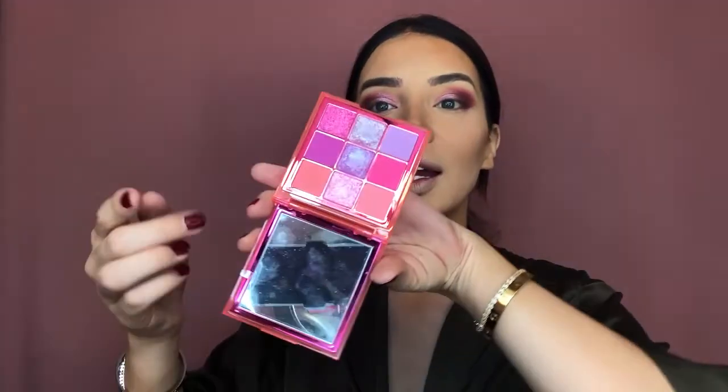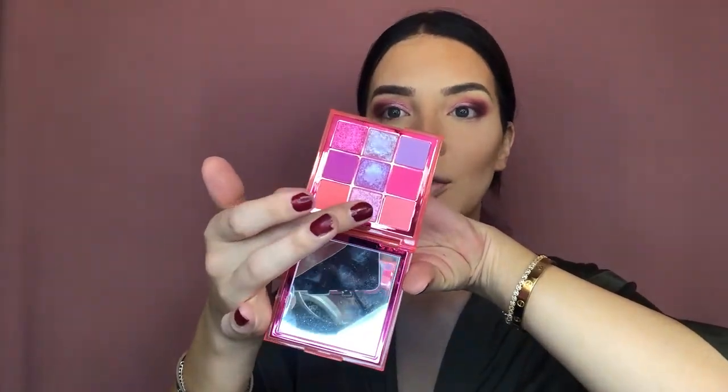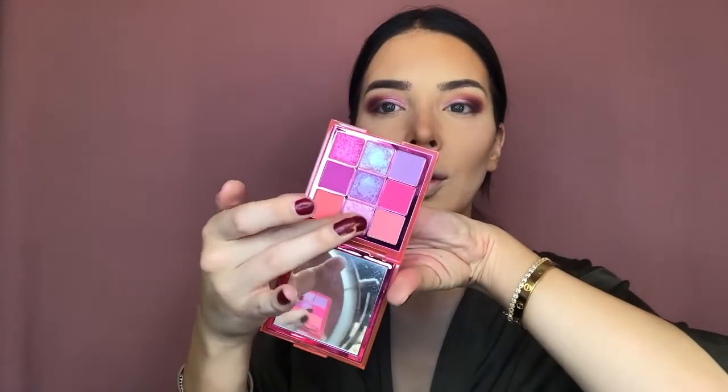Then for the moving eyelid, I'm going to dip my finger into this neon pink eyeshadow palette from Huda Beauty again, and I'm going to dip into this light glittery pink shade, pink purple. It turns out more purple on the eyelid, so that's why I call it purple. And I'm just going to tap this on the moving eyelid, starting from the lash line.